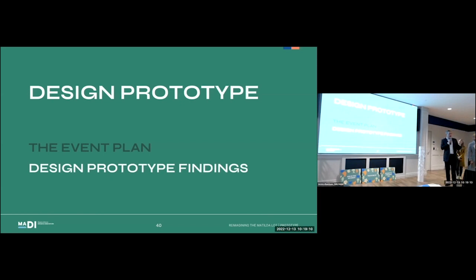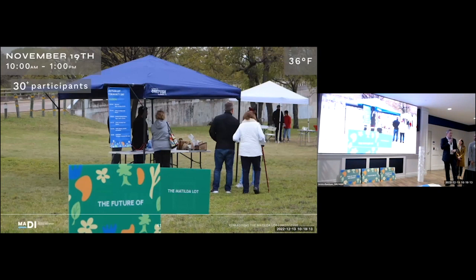So next, we have the event on November 19th. That was that very cold Saturday before Thanksgiving. We did that for 3 hours from 10 to 1, and we set up on the lot, and we had over 30 participants come. In fact, even Councilmember Paul Ridley showed up at 10:05 and came over and got some coffee and chatted with me and Harris and walked around the lot and checked out the things. But the range of people we had there was very surprising. We had dog walkers, we had families with babies and carriages, and we had senior citizens who came with aides to come out and sit down and walk. It was a really diverse group of people.